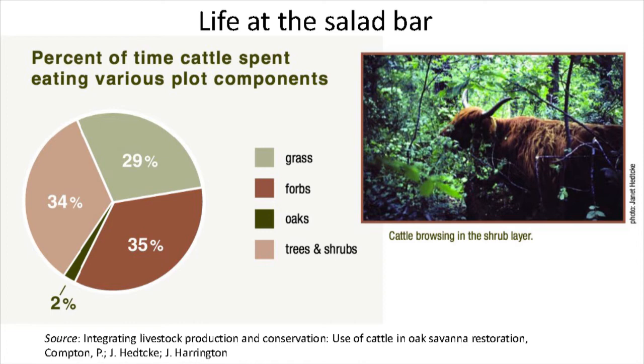And they only spent 29% of their time eating grass. A third of the time they were eating forbs, and a third of the time they were eating trees and shrubs. So it's not like we need to knock all of the brush out of there. There's usable forage there too, and so looking forward to talking more about that tomorrow as well.